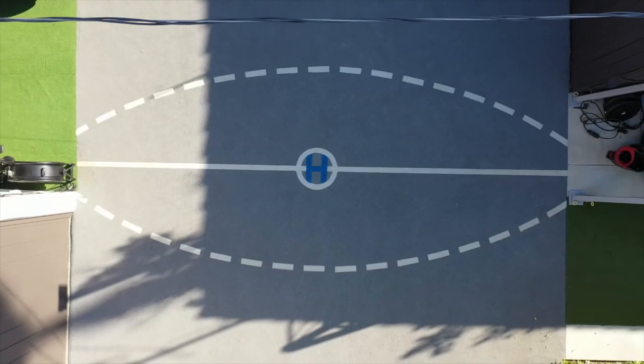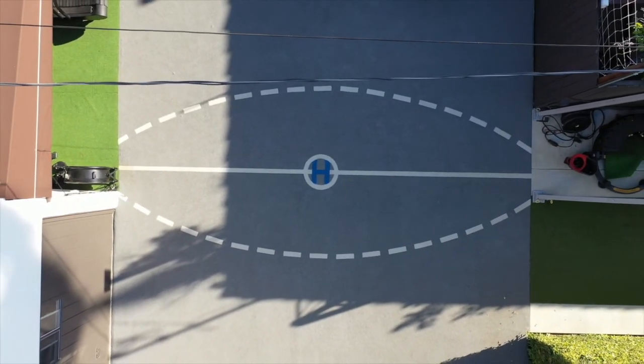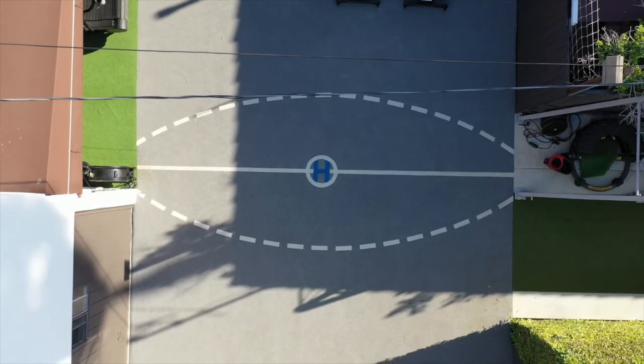Also, the ability to brand it and put lines in allows us to play different sports, different games, and have different forms of physical activity. So this is sort of what I consider the center of our compound here.